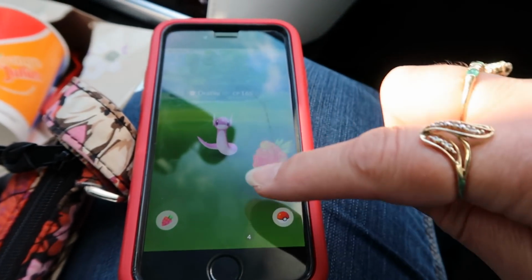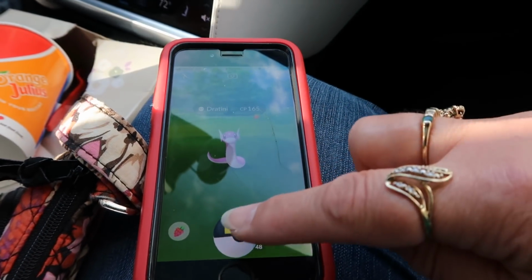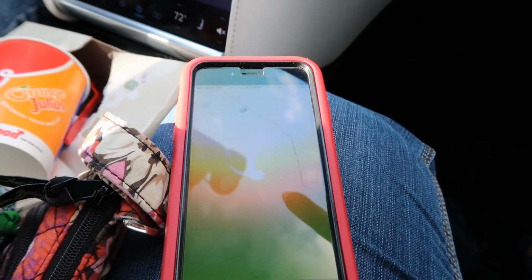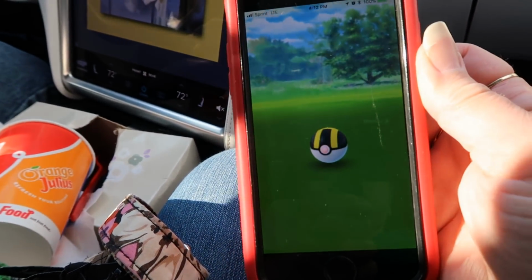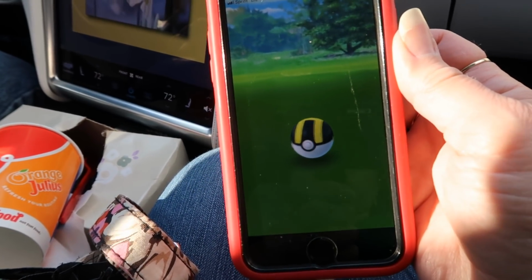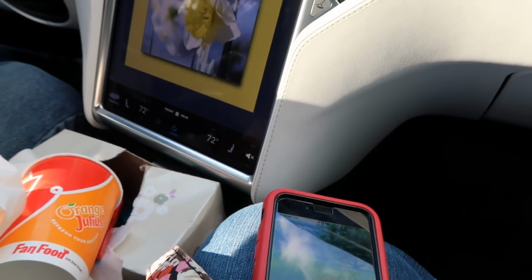Oh my God, it's a shiny Dratini. It's a shiny Dratini. I'm so excited. Yes, baby, yes. My first shiny. Come on, baby, come on. I gave it a golden raspberry and an ultra ball. Yes!